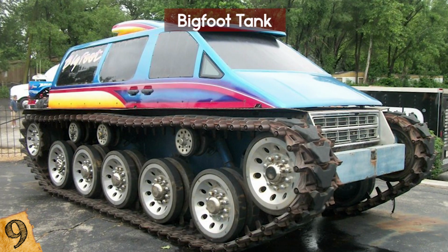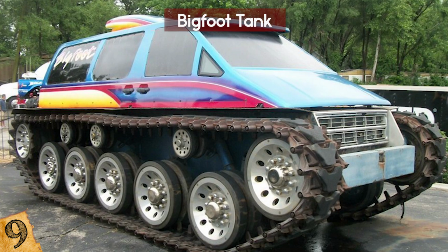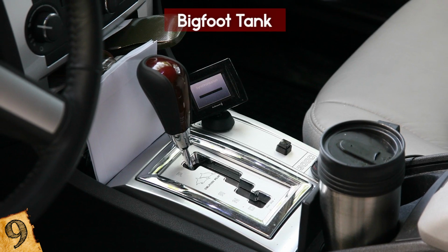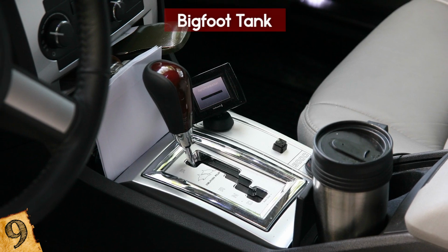This thing is a monster in its own right and actually requires 2 engines to power it forward, not to mention the automatic transmission. It doesn't have the suspension like similar trucks do since it's on tank treads.